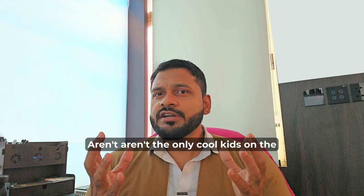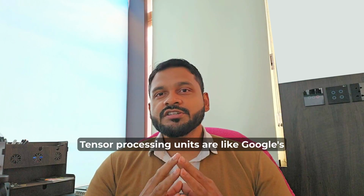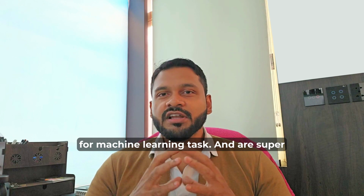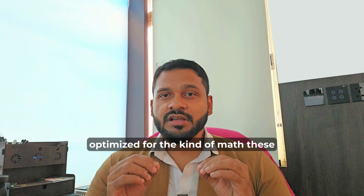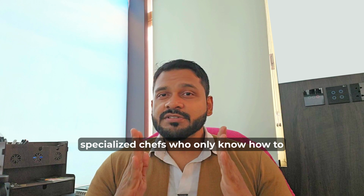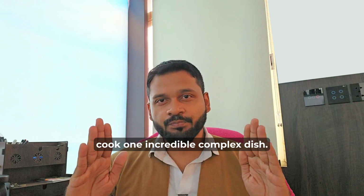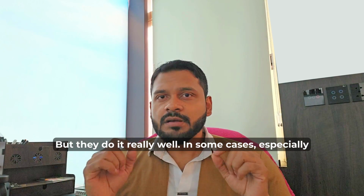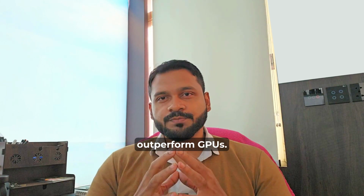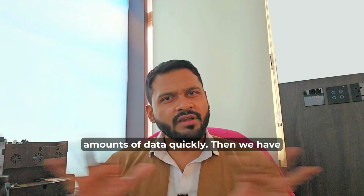But wait, there's more. GPUs aren't the only cool kids on the block. We also have TPUs and NPUs. Tensor Processing Units are like Google's secret weapon. They are custom designed specifically for machine learning tasks and are super optimized for the kind of math these models do. Think of them as a highly specialized chef who only knows how to cook one incredibly complex dish, but they do it really well. In some cases, especially with simpler calculations, they can even outperform GPUs. They are also really good at moving around large amounts of data quickly.